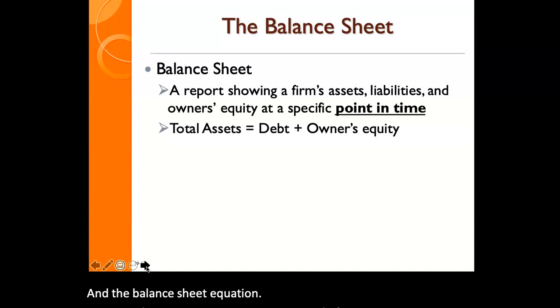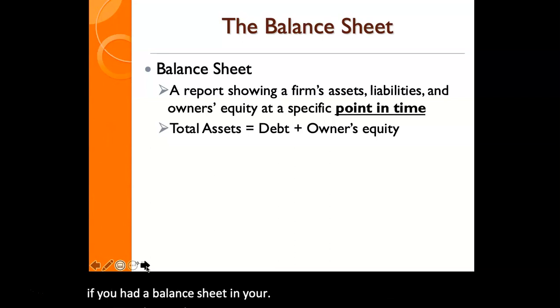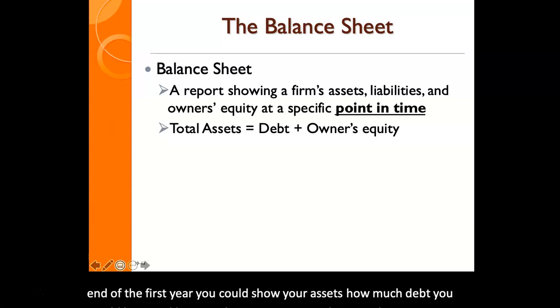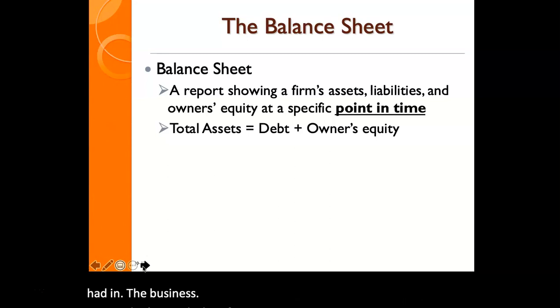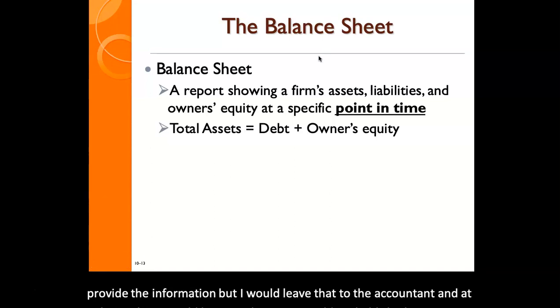So if you had a balance sheet in your business plan, let's say it was just an estimated balance sheet at the end of the first year, you could show your assets, how much debt you would have, and how much owner's equity or how much equity you had in the business. Again, I don't spend a lot of time on the balance sheet because I would leave that up to the accountant to take care of. You would provide the information, but I would leave that to the accountant. And the balance sheet would be something you would probably look at on an annual basis, whereas the income statement would be something you would definitely want to look at on a monthly basis.